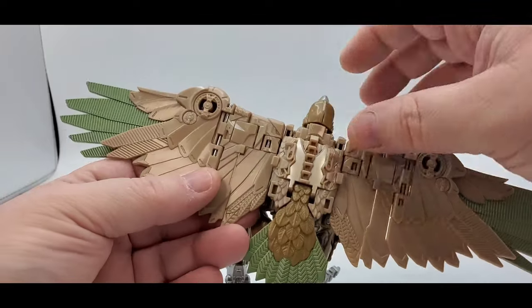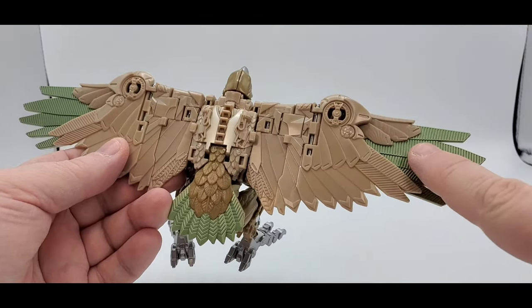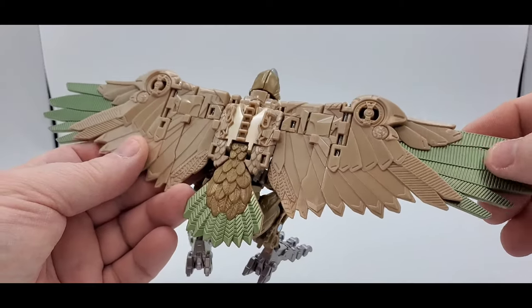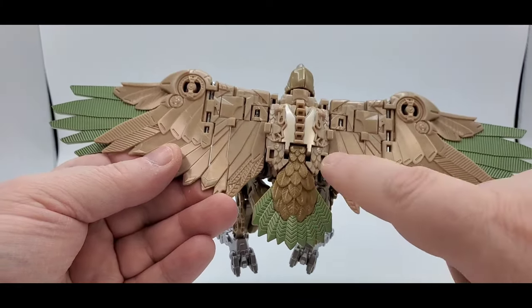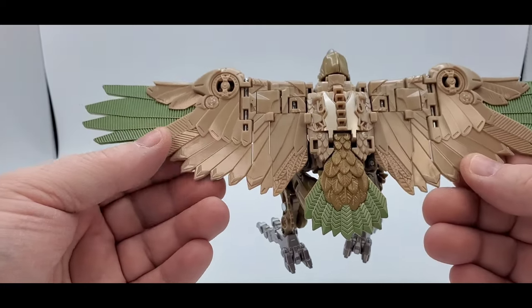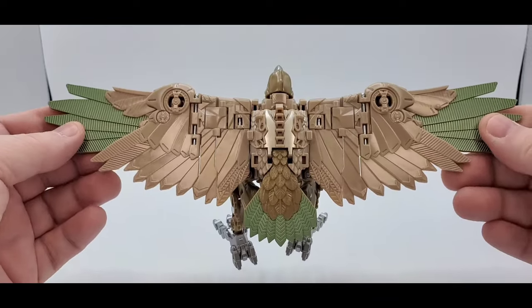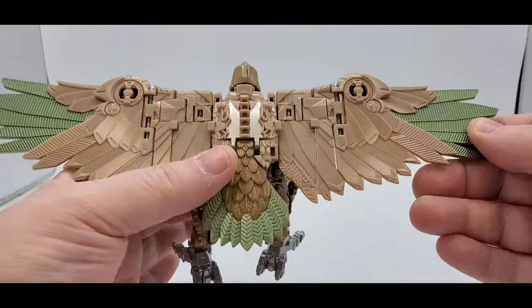The wings. Got some nice sculpt work. I love the feathers right there. You got this nice metallic green. I guess it's metallic, it may be just green. It looks metallic. But you do got some nice sculpt work throughout. I wish they would have painted those green or something. That would have brought those out a little bit. But you got this nice long, wide wingspan right there.